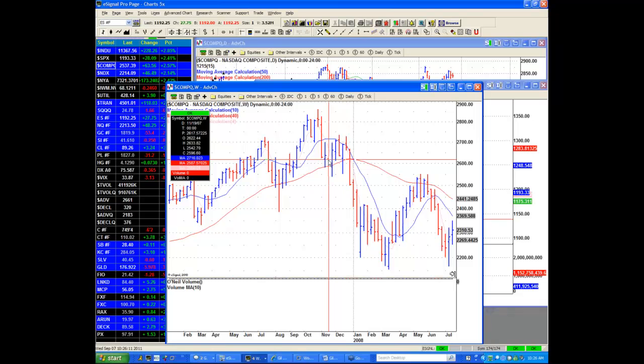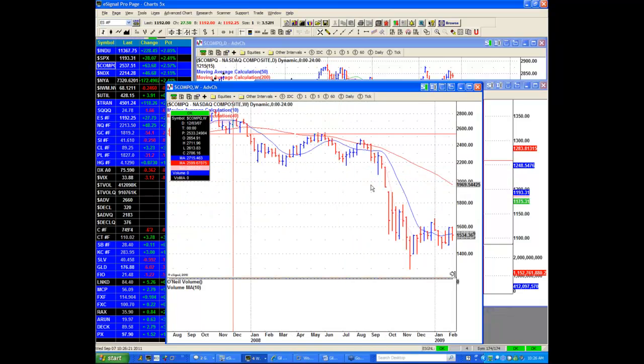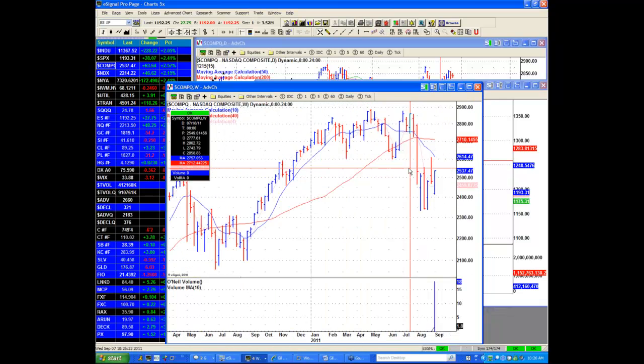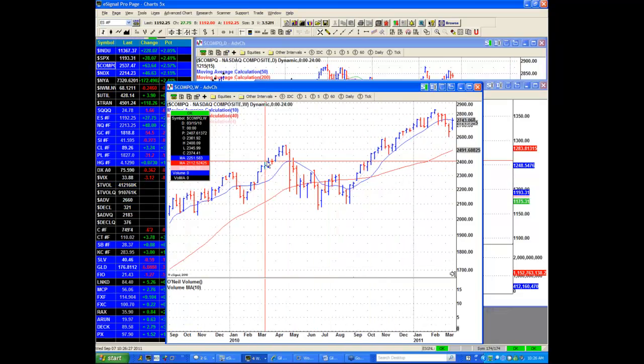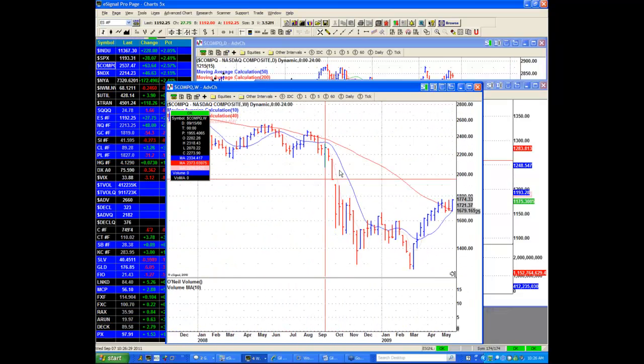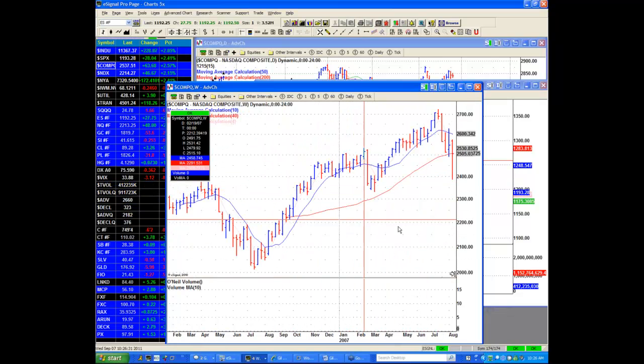So that's kind of where I see us right now. We broke off the peak, and we're in this phase. And this goes on for 1, 2, 3, 4, 5, 6, 7 weeks before in the 8th week you start to break down in earnest. We've broken down hard off the peak, and we're about 5 weeks into this. It could be shorter, it could be longer. You just watch it. But we're in a logical phase where you're going to go through this and then start another leg down.